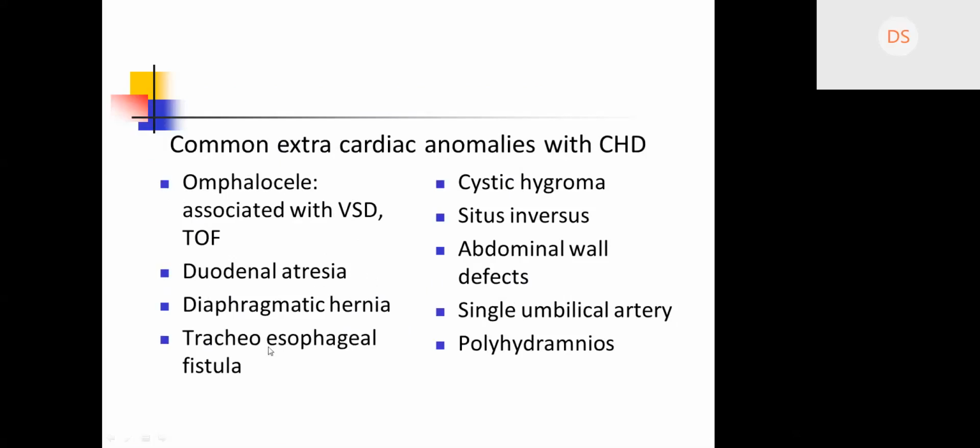Diaphragmatic hernia, tracheoesophageal fistula, polyhydramnios, and single umbilical artery. These are important indications for doing a fetal echo. Single umbilical artery can have multiple repercussions, but 40% of these babies will have an abnormal heart.